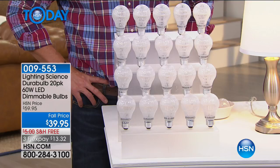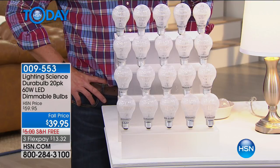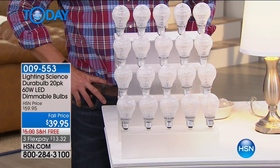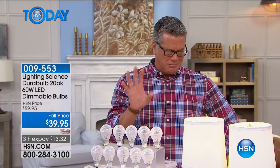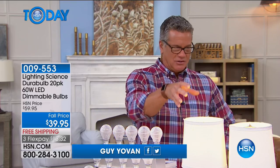And by the way, they have all the same wonderful qualities that you have in a regular light bulb. We call these the 60-watt equivalent. And yes, you can dim these. They are dimmable, because that's the biggest question people have. There are certain bulbs on the market, the cheapo ones, where they give an off-putting light, kind of a weird blue light, which I don't like. I like the soft white light.